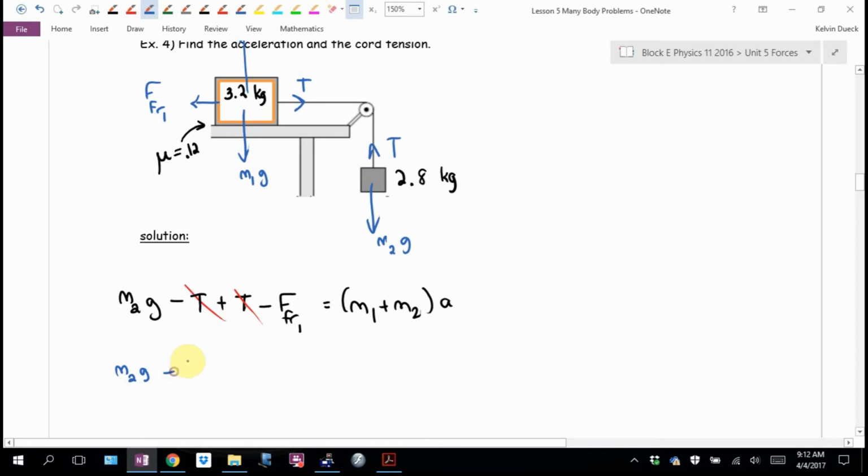The minus friction force number 1 is going to drop down like a domino. It's going to be divided by M1 plus M2, and that equals A. Let's keep going. I don't think we can quite plug and chug here yet, because it's going to look like this.